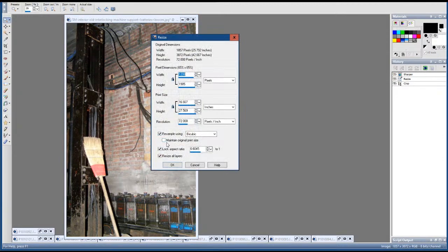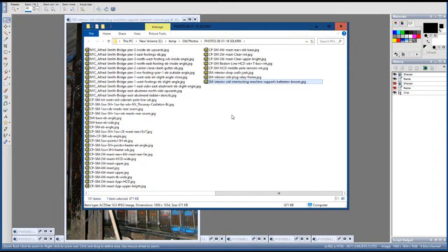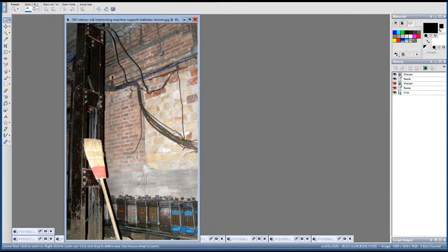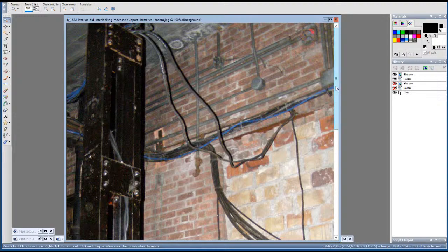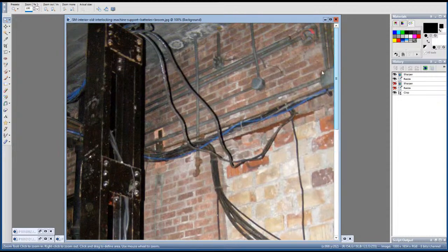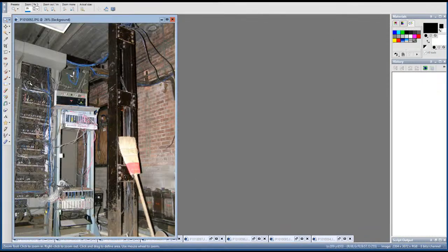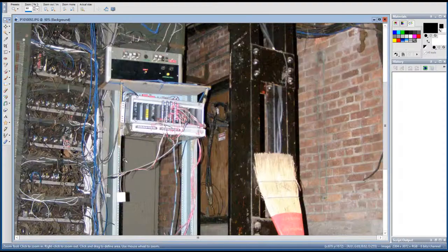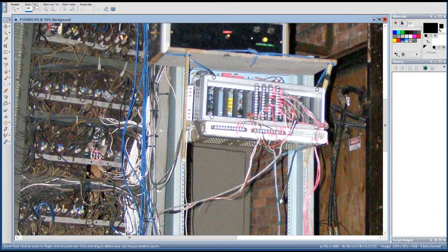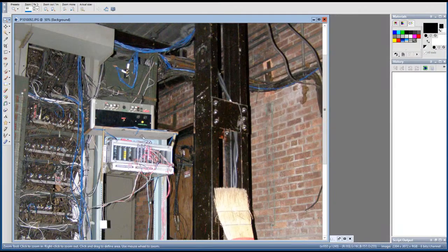I don't think this has that much detail, so I don't need the extra size, really. And here we have, I don't know what this is. I think that's just the communications box.